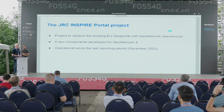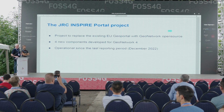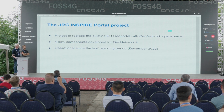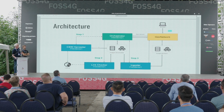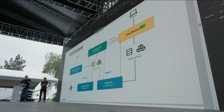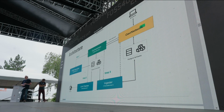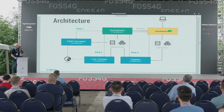The last reporting period has made use of those new components of GeoNetwork. This is a very brief architecture of that. It's the GeoNetwork core application, and then there's a couple of separate service applications that retrieve metadata from the national endpoints, do a link checking process, ingest the results into the catalog, and make it available to member countries and, in the end, to the general users.